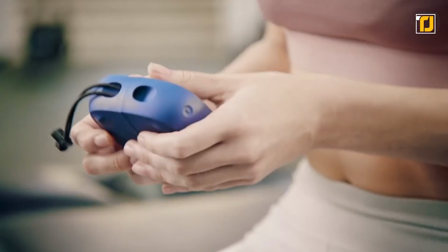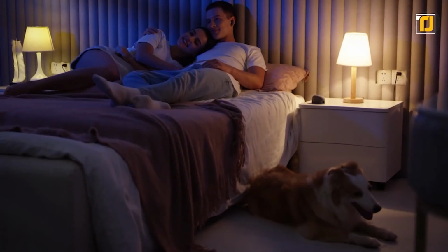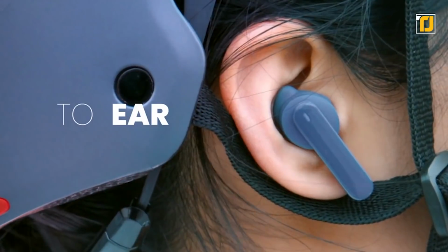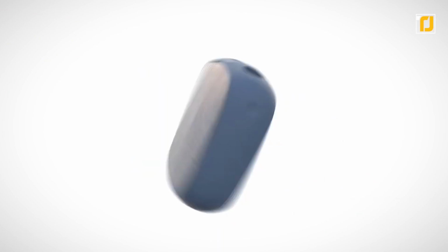But if you're not in the mood to blast your music for everyone to hear, this device has you covered. The speakers don't just play music, they also work as chargers for earphones. You can remove the earphones from inside, and the audio will automatically switch from the speakers to the earphones. If you put them back in, it'll switch to the speakers. With great battery life, this is an excellent device for audiophiles.